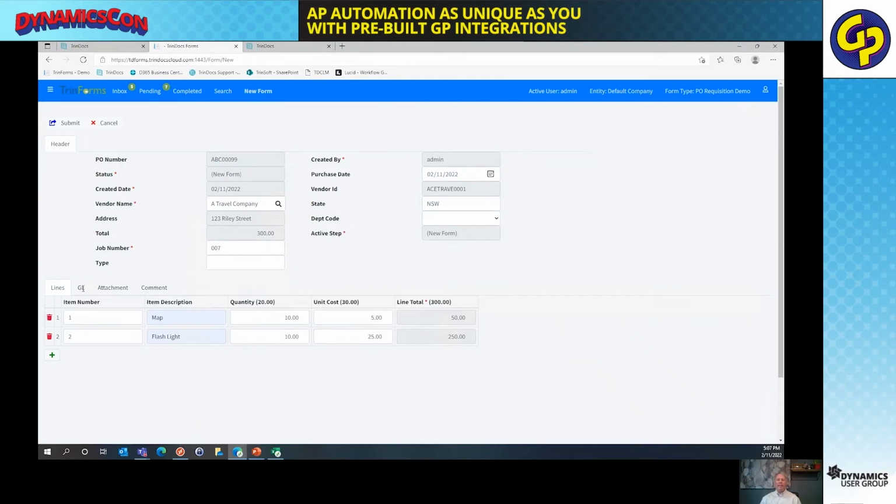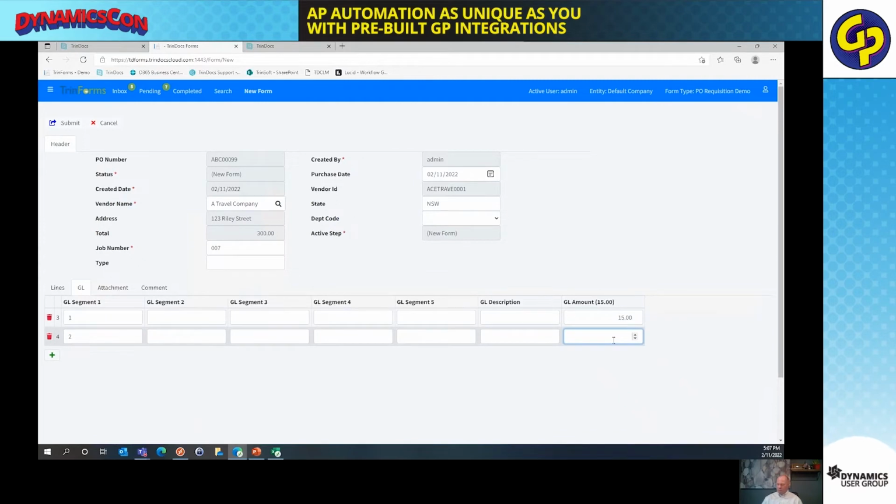Now, let's say that you want different GLs to be used for different things. Maybe you want the flashlights hitting one person's budget, and you want the water bottles, whatever we had in there, hitting different lines.